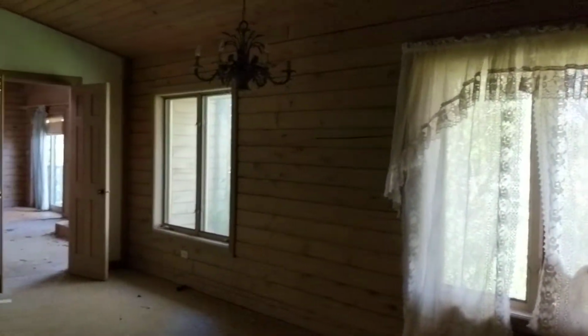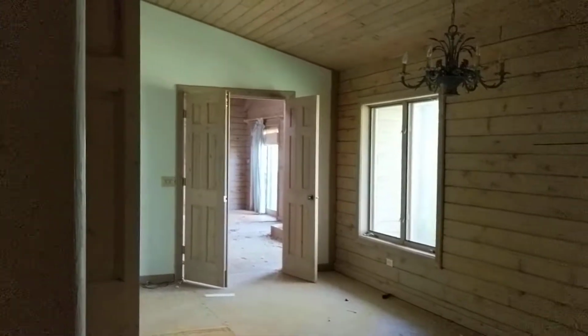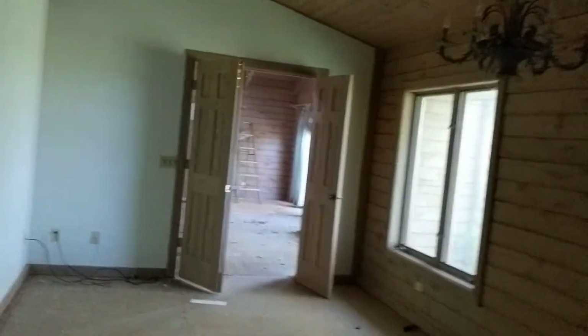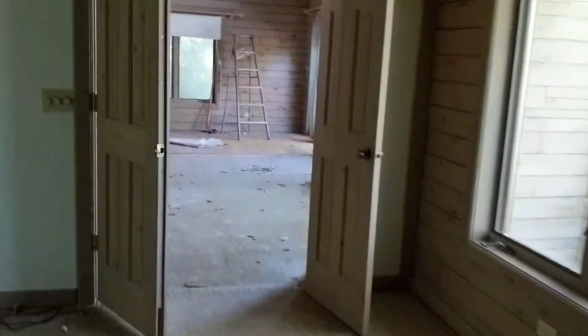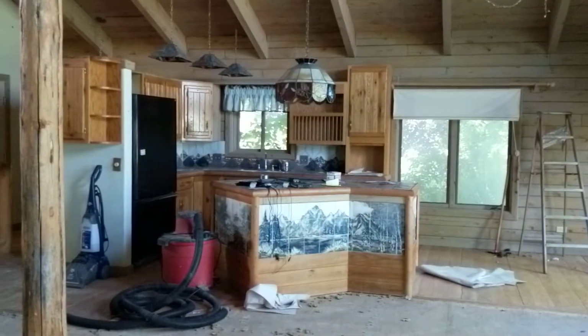If I turn around and look back into the room, you can see, of course, the closet on the left. And I think this might give some perspective as I pan around the room, which is west facing here, how narrow that space is. So I feel like this wall that you see to the left would be better if it weren't here.